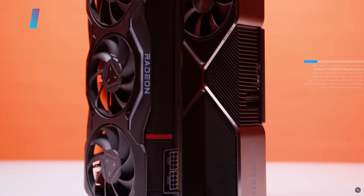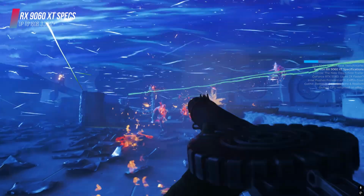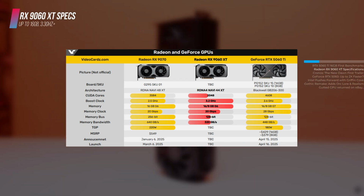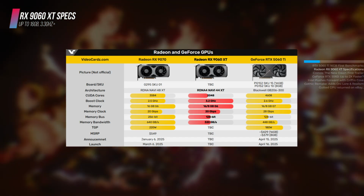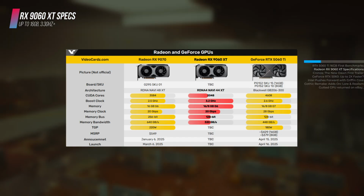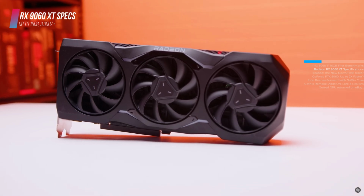VideoCards has revealed new information about AMD's upcoming Radeon RX 9060 XT graphics card. The RX 9060 XT will launch in two memory configurations, 8 and 16 GB of GDDR6 running on a 128-bit interface with a data rate of 20 gigabits per second. The card is powered by the Navi 44 GPU, which includes 32 compute units and 2048 stream processors, exactly half the number found in the RX 9070 XT.